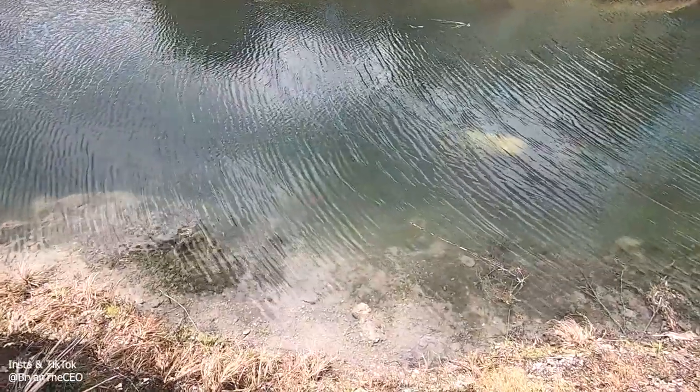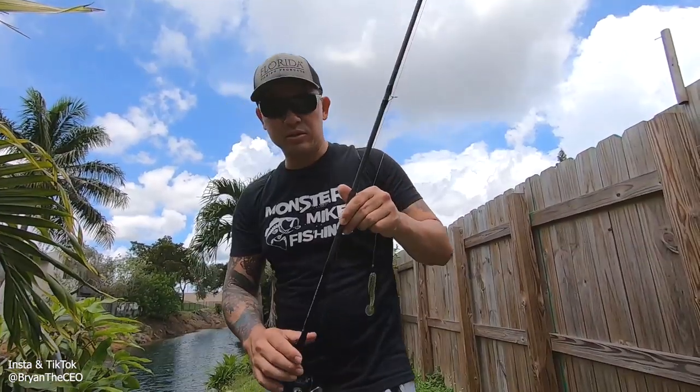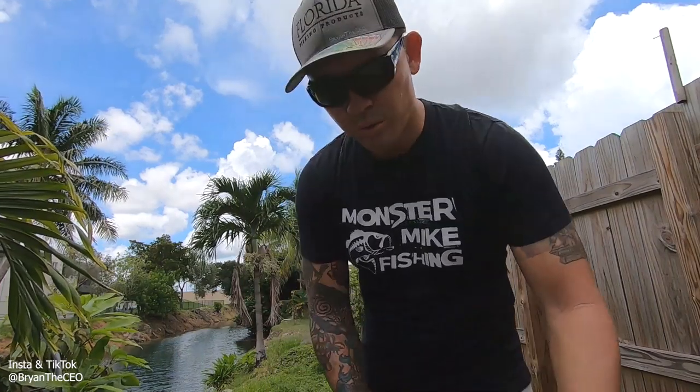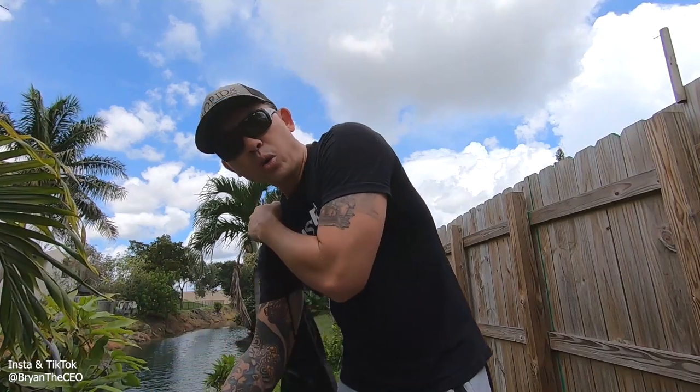I don't know if you can see them, but there's orange Midas cichlids all through this waterway here. So what I'm gonna do is try and match the hatch. Because of those cichlids, that's why we actually have peacock bass here. They were introduced to the waters here back in 1984 to help control the invasive species. One of the biggest peacock bass I ever caught was on a small orange cichlid.